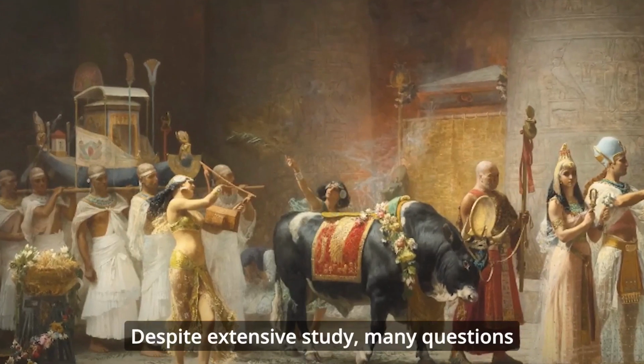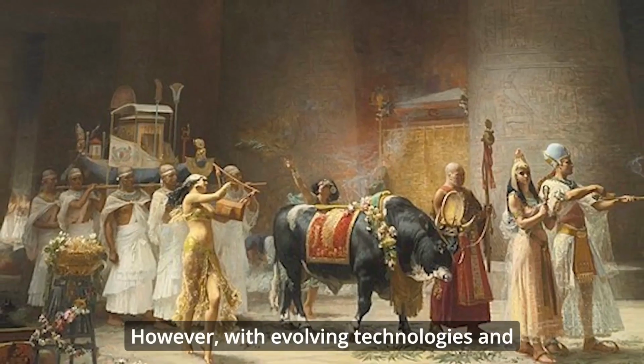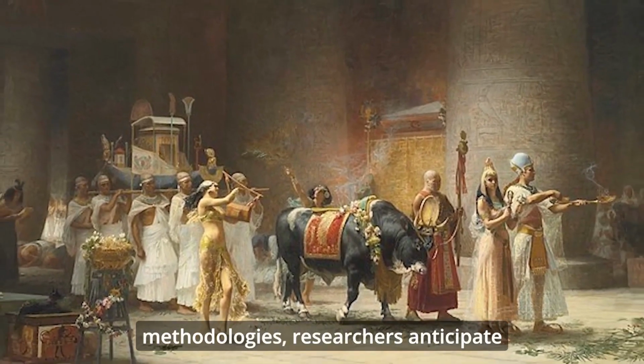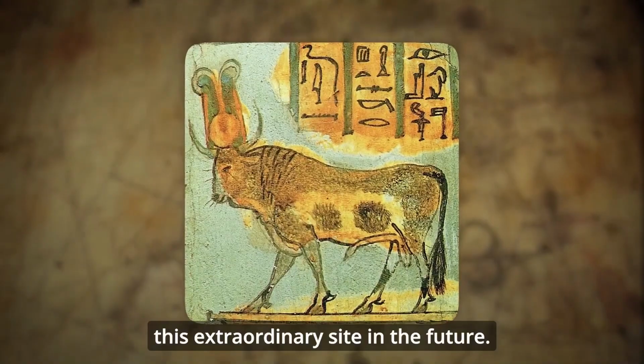Despite extensive study, many questions about the Serapeum persist. However, with evolving technologies and methodologies, researchers anticipate gaining a comprehensive understanding of this extraordinary site in the future.